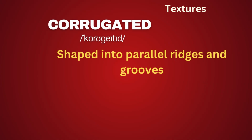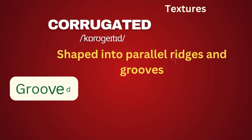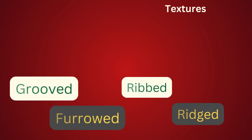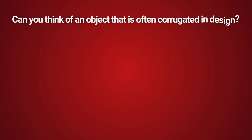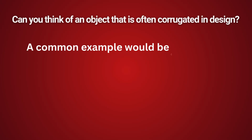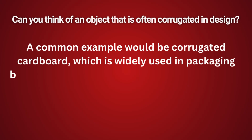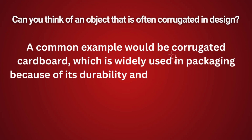Corrugated. Shaped into parallel ridges and grooves. Grooved. Ribbed. Furrowed. Ridged. Can you think of an object that is often corrugated in design? A common example would be corrugated cardboard, which is widely used in packaging because of its durability and lightweight nature.